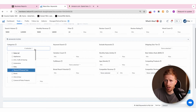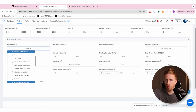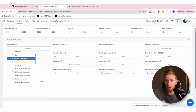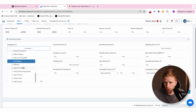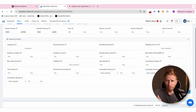Categories, you can honestly pick whatever you want in here. You're going to spend time looking at all of these different categories. I personally like subscription-based products, and I'm going to show you some examples of those in a minute, but you can just go through this. I mean, obviously things like cell phones and accessories, CDs and vinyl, probably not that great. Books, not that great if you're trying to create your own brand. But there's a lot of opportunity and a lot of niches. So don't limit it to just one niche. Just pick a few, sports and outdoors, whatever it is you want to do. The point of what you're doing is you're getting the reps in and you're practicing how to do this research, right?